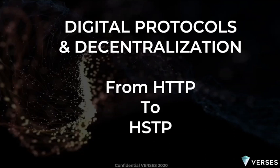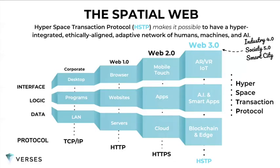So obviously, if we want to connect everything, we need a new protocol that connects everything. We need a hyper everything transaction protocol. We call it the hyperspace transaction protocol because human beings do things in spaces. And so here it is. Here's the way the internet has evolved over the last 50 years.